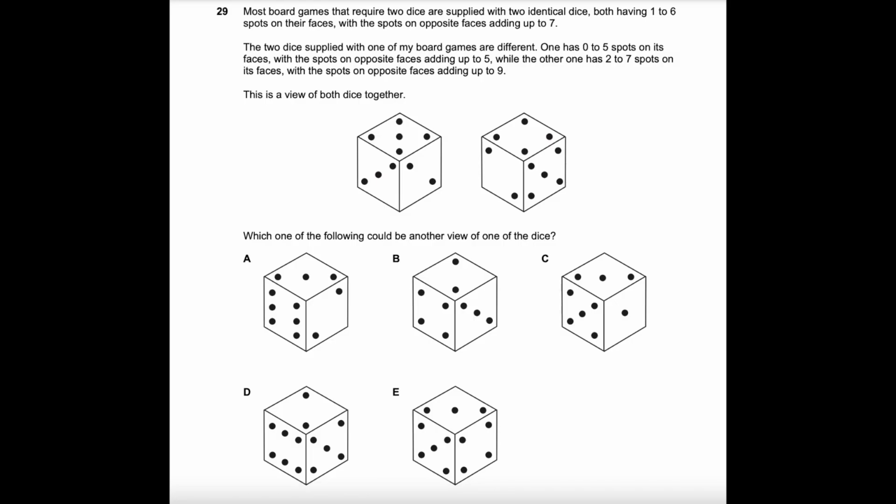Question 29. Most board games that require 2 dice are supplied with 2 identical dice, both having 1 to 6 spots on their faces, with the spots on opposite faces adding up to 7. The 2 dice supplied with one of my board games are different. One has 0 to 5 spots on its faces, with the spots on opposite faces adding up to 5, while the other one has 2 to 7 spots on its faces, with the spots on opposite faces adding up to 9. This is a view of both dice together. Which one of the following could be another view of one of the dice?